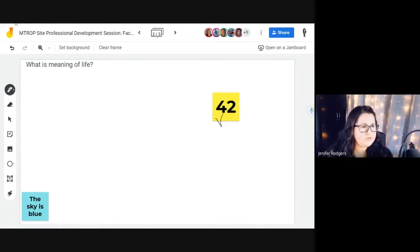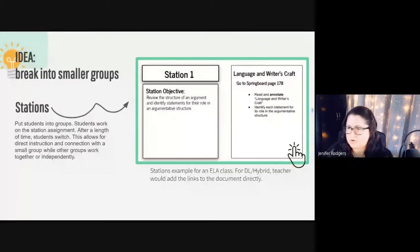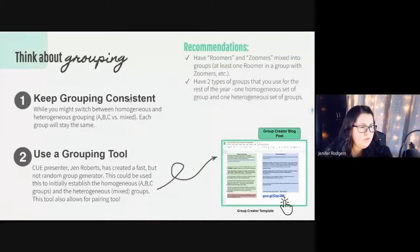All right, so I'm going to stop sharing this slide and go back to our slides. Okay, so the next thing I want to talk about is grouping. This is very similar to the ideas that you might have been presented for grouping in online learning.